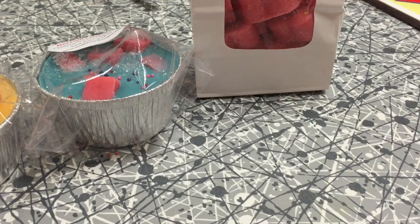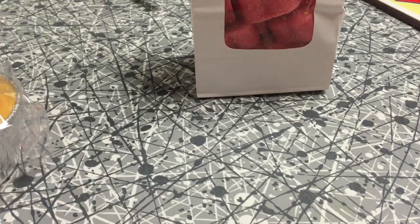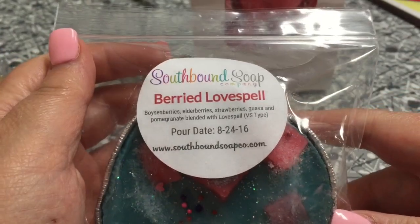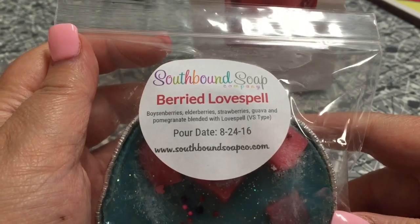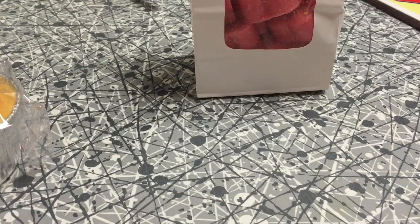Next, I have a couple of the larger mini pies. This one right here is Berried Love Spell. This is boysenberries, elderberries, strawberries, guava, and pomegranate blended with Victoria's Secret type Love Spell. So this is another one that I've had on cold but never melted it. I just gave it away last week to my friend Heidi to try. So I had never melted it, but this is a super popular scent.